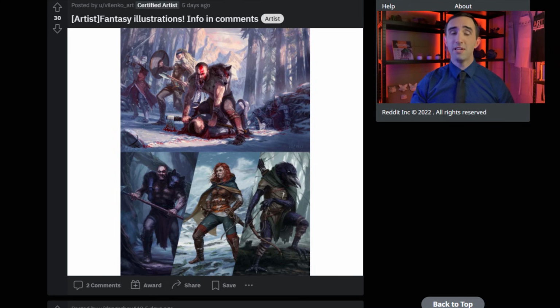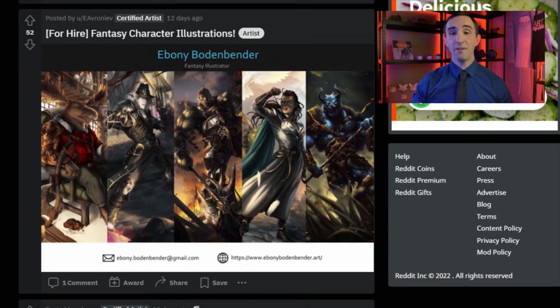They're cropped a little bit, but it's enough so that if a client saw this, they would know, oh man, I've been dying to get this artist and this style artwork done for me. Same thing, they want to do some fantasy characters, and these are really high quality images, and there's enough of each character to show what this artist can do for them.